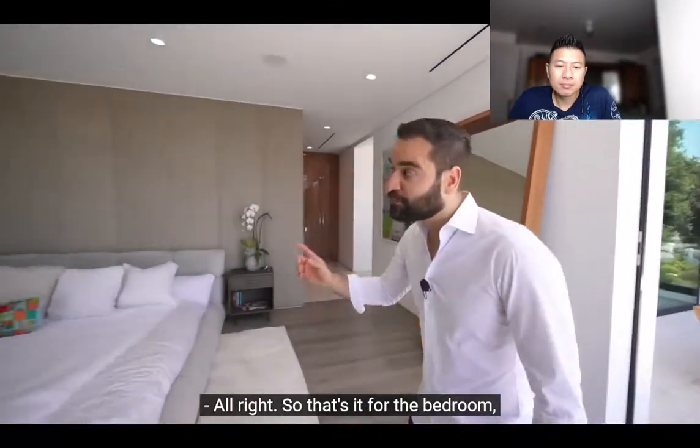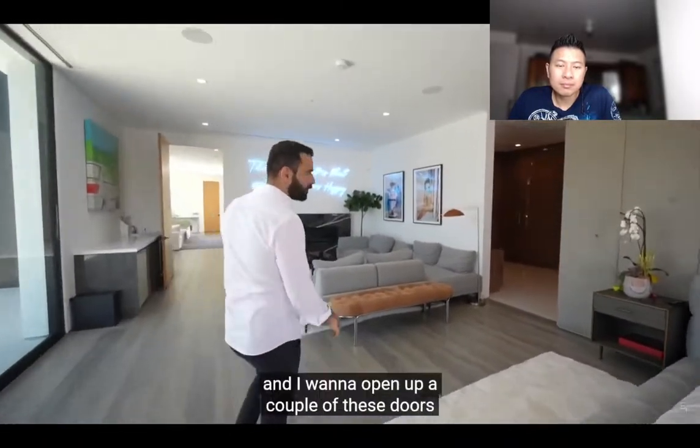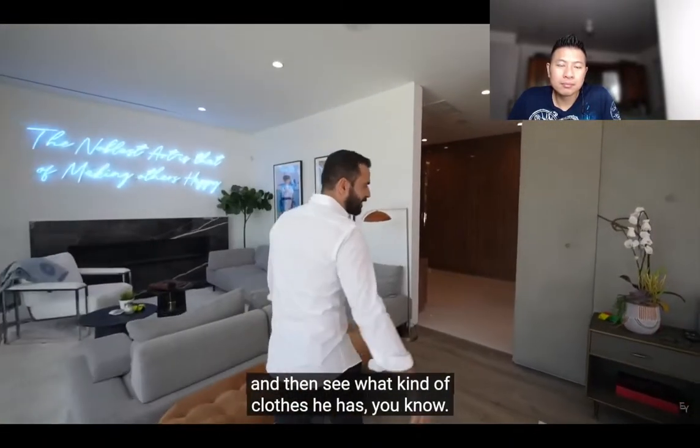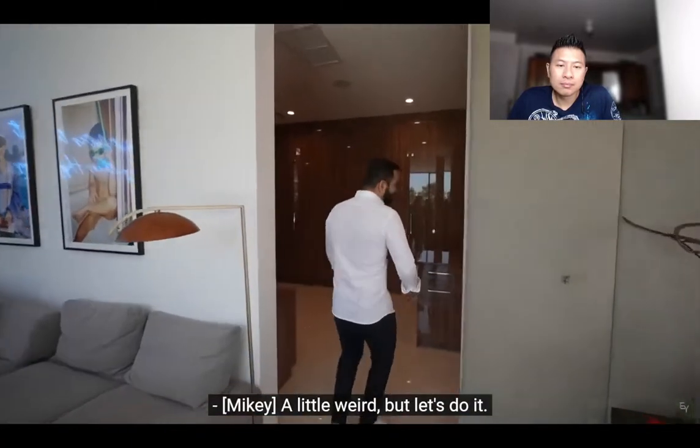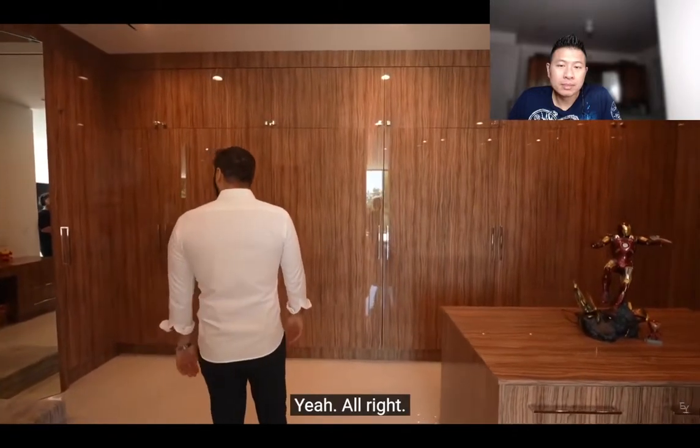Now let's go check out the closet. He has a massive walk-in closet, and I want to open up a couple of these doors and see what kind of clothes he has, you know? A little weird, but let's do it. He left us alone here. What are we going to do? All right, it's definitely a good size.